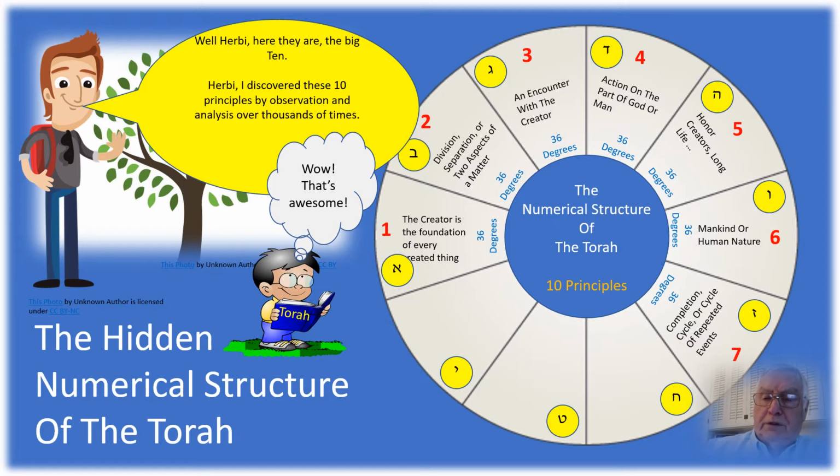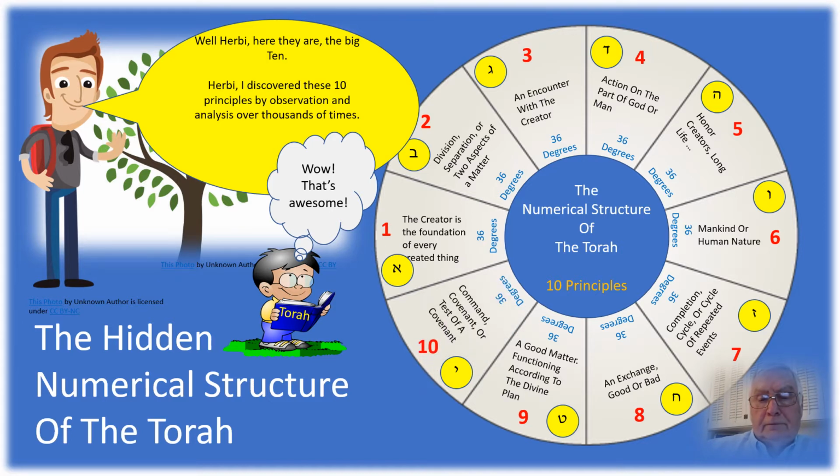7, completion, cycle, or cycle of repeated events. 8, an exchange, good or bad. 9, a good matter, functioning according to the divine plan. 10, a command, a covenant, or a test of a covenant.